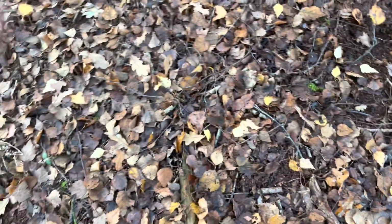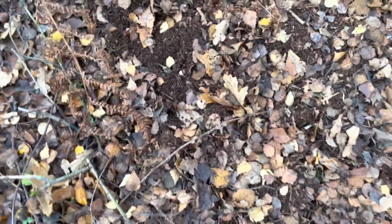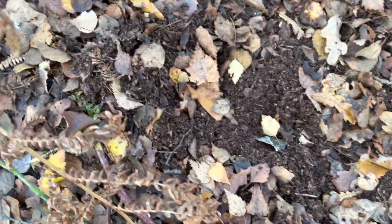I'm digging around, and actually as I come down here there's a different smell. So it smells as though somebody's been here, maybe doing their business here or marking their route maybe, which is interesting.